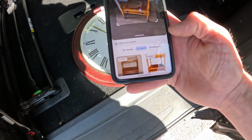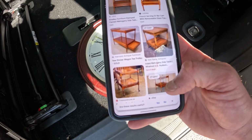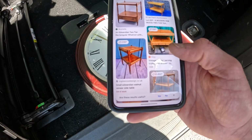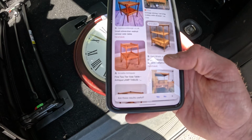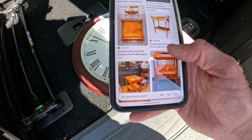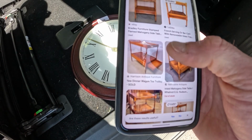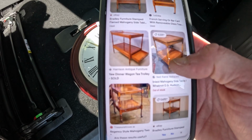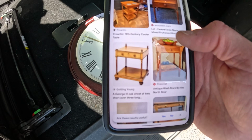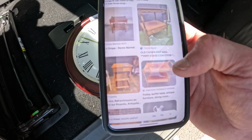Now doing the old Google Lens on this, there's some pretty crazy amounts being asked for very, very similar, but I just don't think the condition of it is good enough. It's got a lot of dinks, a lot of knocks. It didn't have any like this Bradley furniture one here, another one up there, might be the same one actually, but asking quite a bit of money for this Bradley furniture, and this didn't have any maker's mark on it, so I think I'm going to swerve it.